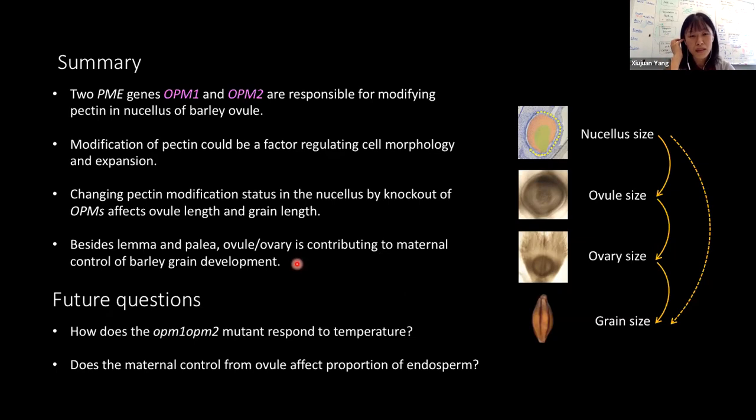We also have some future questions to answer. It is very common that PME genes are induced by low temperature. So it will be interesting to see the interaction between the mutant and either low or high temperature. And also, considering the mutant has a larger embryo sac, it will be interesting to investigate if this will affect the ratio or proportion of endosperm and the embryo.